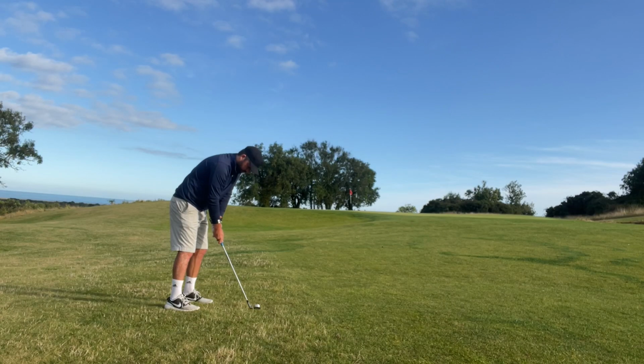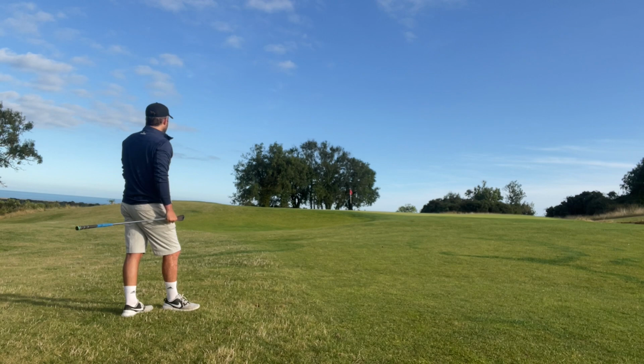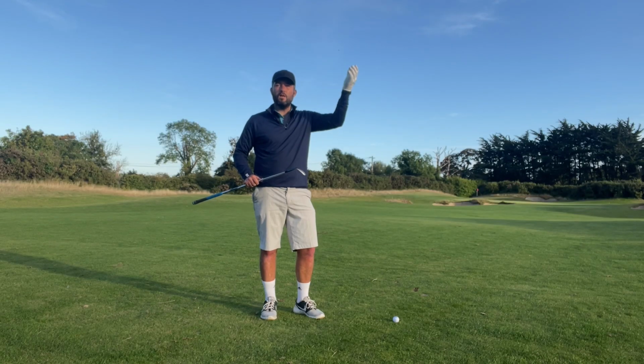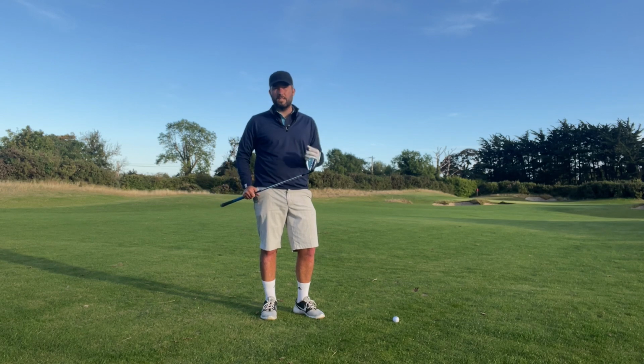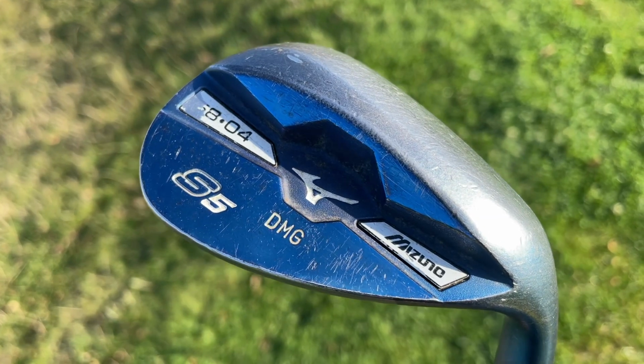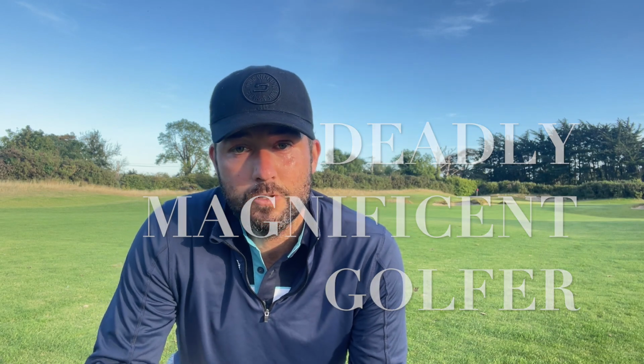I absolutely love them. Down here in my home course we have a lot of perched greens. I think 14 or 15 of the 18 greens are all perched, so you tend to have to loft the ball up a lot, so you need something that you can get up in the air really quickly but that will stop dead close to the hole. He even had them engraved, DMG, which he told me stands for Deadly Magnificent Golfer, which I thought was a really nice touch, so thank you very much, David Matthew Gavin.